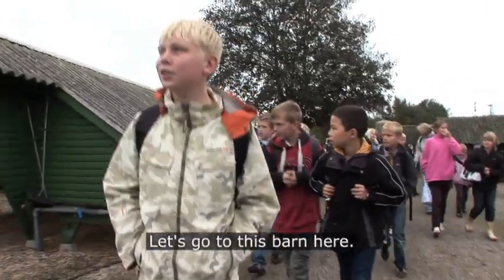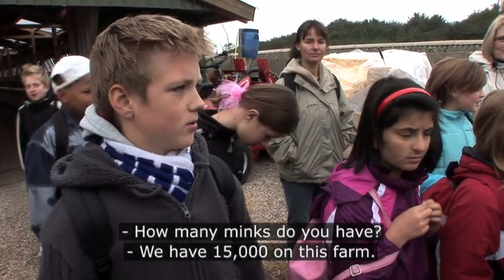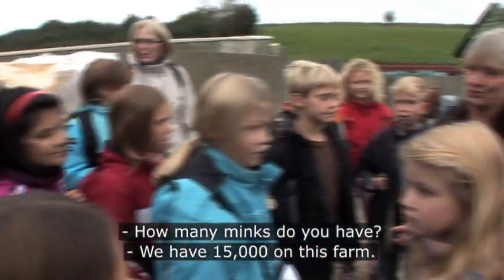Samle jer lidt. Skal I se, nu går vi herover i den her hal. Hvor mange mink har du? Der er 15.000 her på farmen, siger computeren.